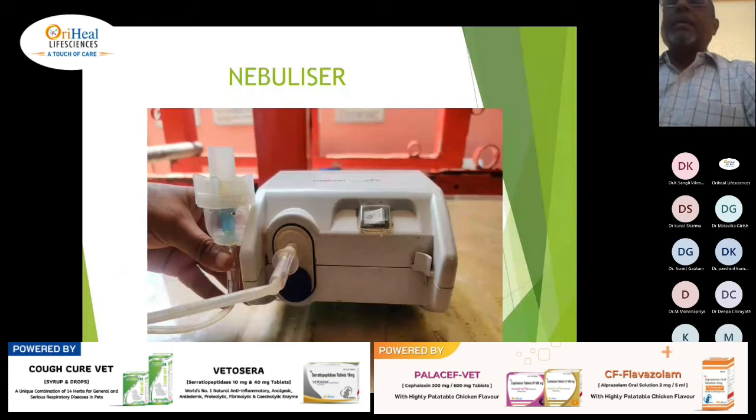Just give saline and do coupage. Most of the dogs' respiratory tract system will come to normalcy, because it's a defense mechanism. Once you give saline and do coupage, it helps the dog remove the accumulation inside the bronchioles. So a nebulizer is an excellent mechanism by which you can alleviate severe respiratory problems.